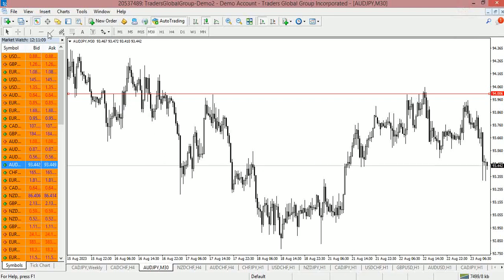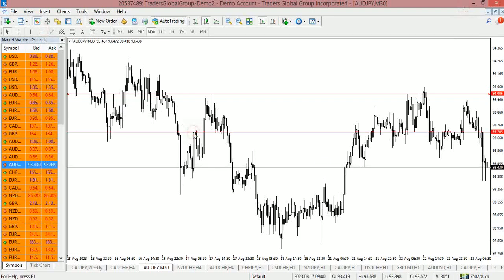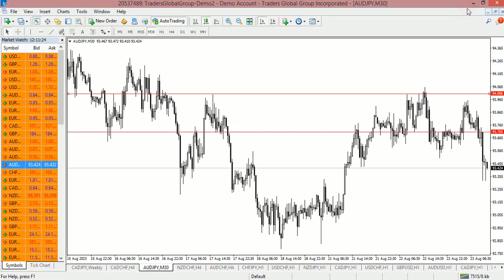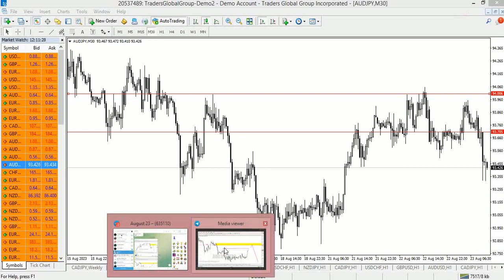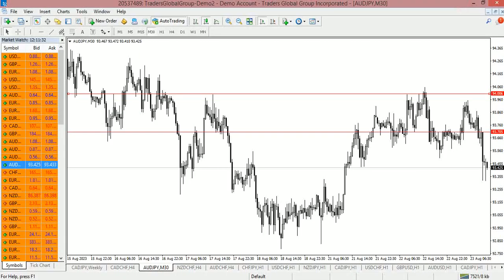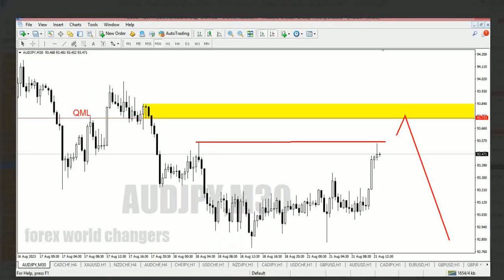So I went for a sell because of the quasimodo that I saw here. So it had a shoulder and a head, and then the price went above and then it decided to drop. So this was the most annoying trade. So it was an L, you know. If you didn't use a stop loss, you are still in the money, but it's something that I don't go with, not using a stop loss. You always have to use a stop loss because nothing is 100%.